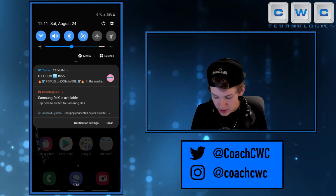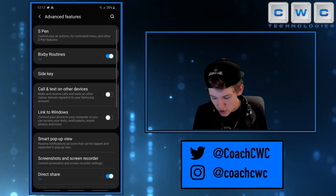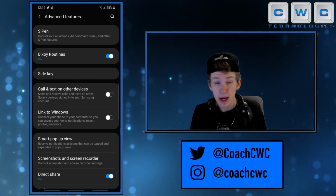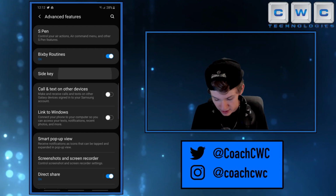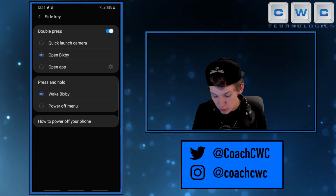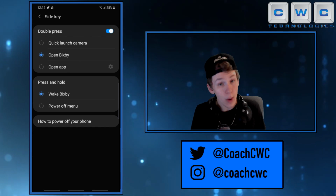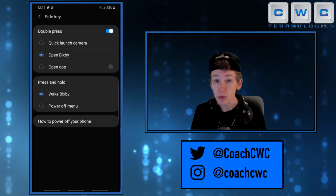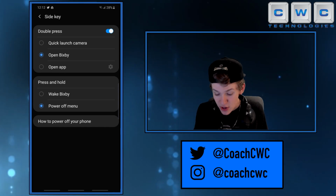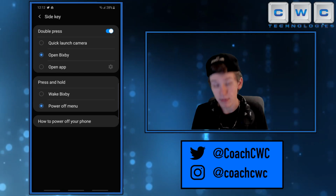You can go ahead and come in here to settings once again, bring down your notification bar, head to settings, and go back to advanced features. You're going to find a tab right here called the side key. Once again, Samsung is calling it the side key and not your power button or your sleep wake button, Bixby button, whatever. Anyways, right here you can decide what happens when you press and hold the button, whether you'd like it to bring up your power off menu or wake up Bixby. I personally would prefer to have the old school way and bring up the power off menu. And then you also have the option with a double press whether you'd like to quick launch the camera or open an app of your choice.